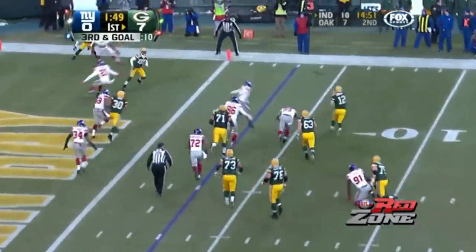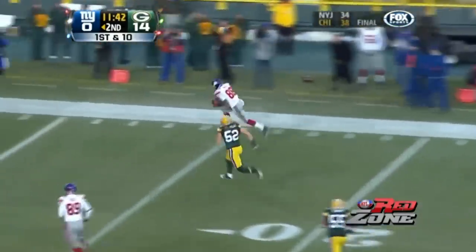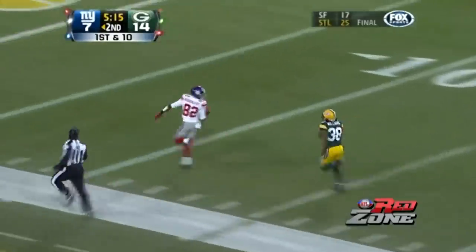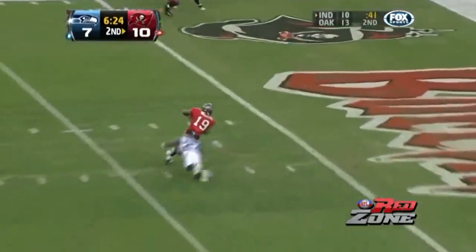Rodgers buys time, and rolling, looking around. Touchdown. Getting absolutely wide open is Nix. Touchdown. Eli airs it out for Manningham. What a catch. Off he goes. Got behind Williams. Blitz coming. Freeman gets it away. Williams.